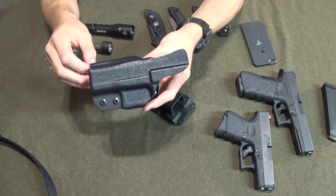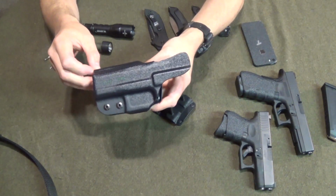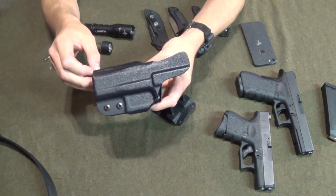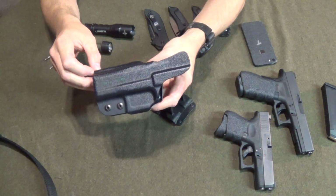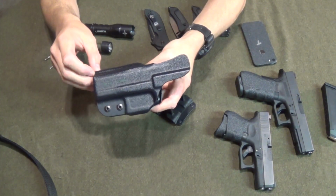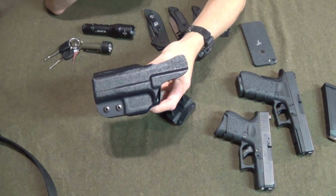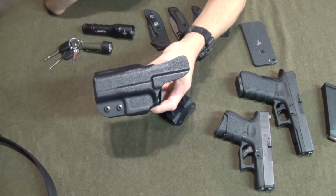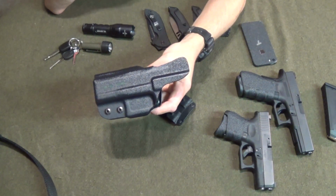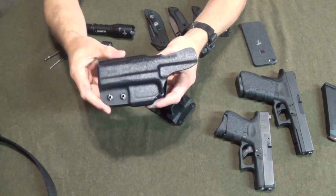Another very important thing you want to look at when you're looking for a holster for concealed carry: you want Kydex. You do not want a leather holster or nylon holster. Those collapse as soon as you draw your gun and make it extremely difficult to reholster. Always go for Kydex. It's going to last you longer. It's just easier. It's an easier holster to use for concealed carry. It allows you to reholster the gun one-handed. So definitely look for Kydex.